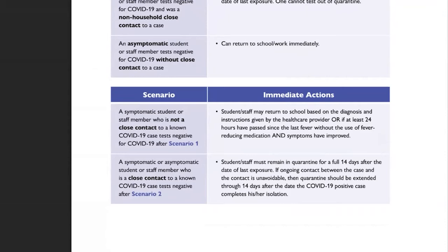A symptomatic student or staff member who is not a close contact to a known COVID-19 case tests negative for COVID-19, after the first scenario which we went through. Here is where we will call in Bridget to work with the family to decide whether or not that student can return to school. And the next scenario is anybody who's been a close contact, they have to quarantine, is what this last scenario is saying.